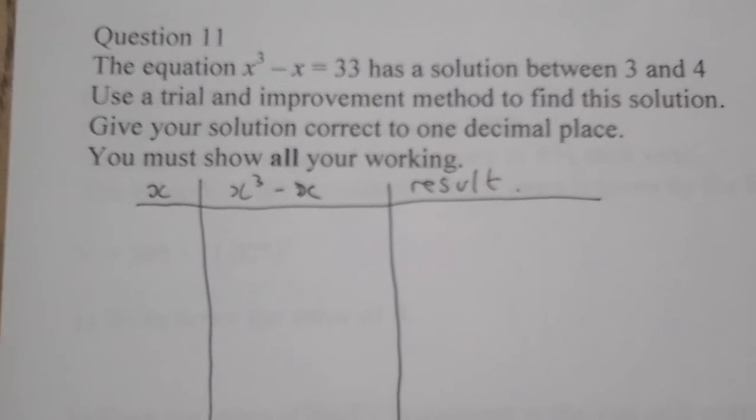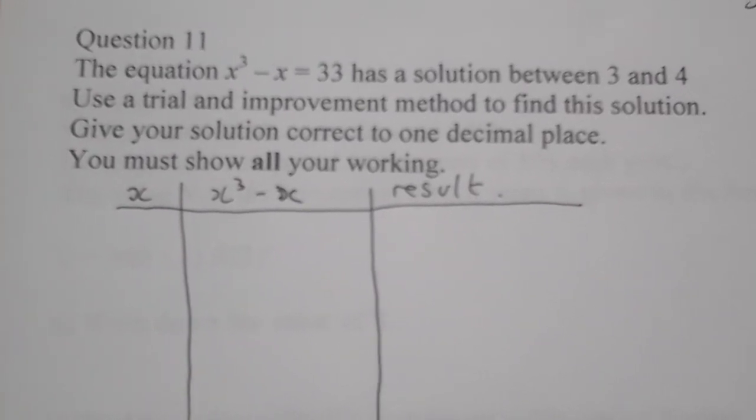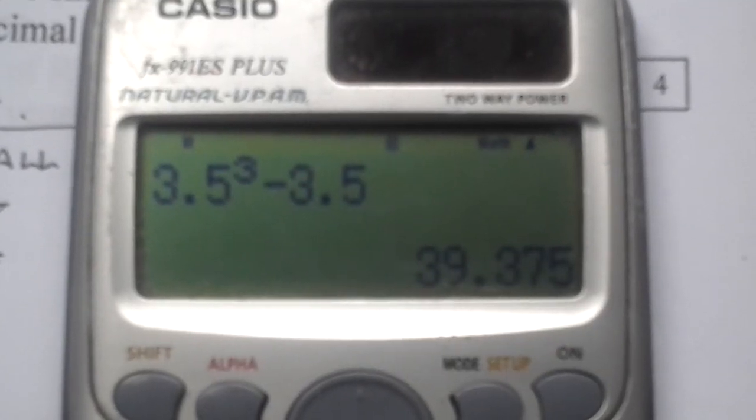Now a typical trial and improvement question. Start with the number 3, the number 4, then go 3.5 and work from there. This is what your answer will look like. Because 3.5 is too big, choose a smaller number. 3.3 would be a sensible thing to try next.